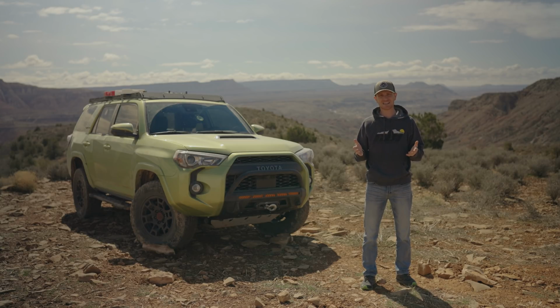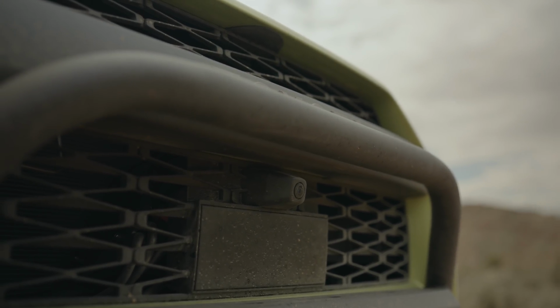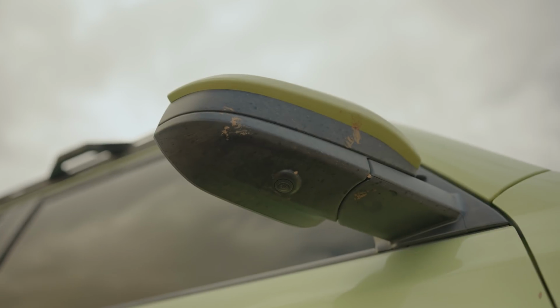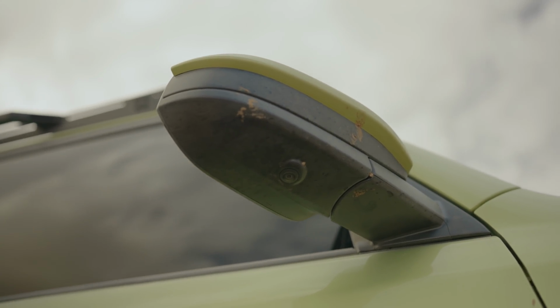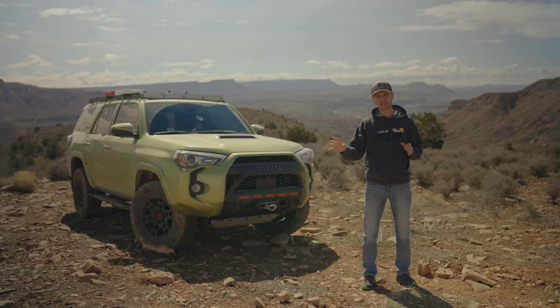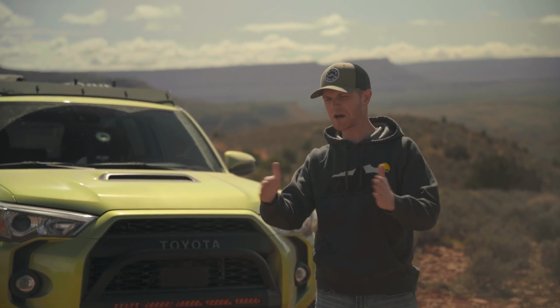I really like the camera setup that this vehicle has. So it's got the front camera, rear camera, and the side view cameras. And that is really nice from an off-roading perspective. Also, when you put it into 4 low, the cameras kick on and it gives you 4 angles: the front view, the back view, and the side views. And on the front view, it gives you an indication on the camera of where your tires are. And as you turn the wheel, it shows kind of where you're headed.